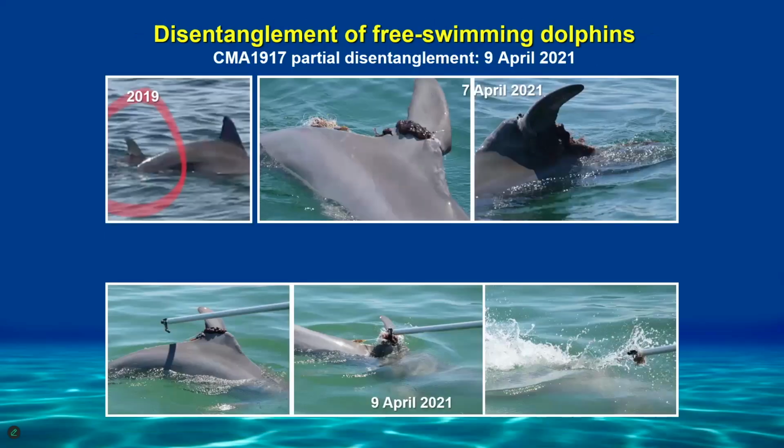In some cases, you can be partially successful, and even this provides relief for the animal and provides it with some degrees of freedom for healing. In this case, we were able to remove part of the disentanglement from CMA 1917 with a long-handled hook.